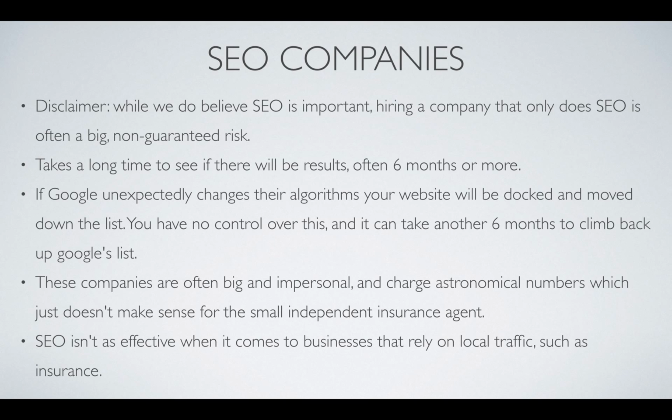Again, I read a statistic that said that 50% of searchers don't even make it to page 2 in Google. Okay, so 1 out of every 2 people that are searching on Google never even make it to page 2. So that's a big deal. You want to make it to page 1, and you definitely can't afford to be docked for an algorithm change that you have absolutely no control over with some type of SEO company that hasn't been following Google's changes the way that they should.